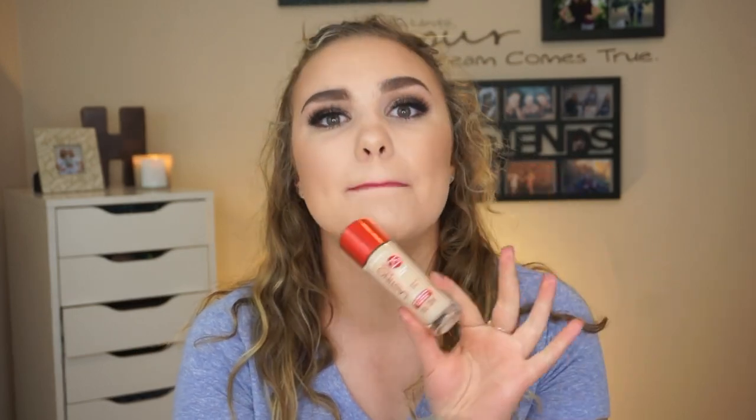It looks so good on your skin. I do not know why they would get rid of it, but they are, and it makes me so sad. So, yeah, I love this stuff. If you guys still can, pick it up, find it, use it. It's amazing. I have the shade 100 Ivory, and it's perfect for me. My skin just looks so good every time I use it.